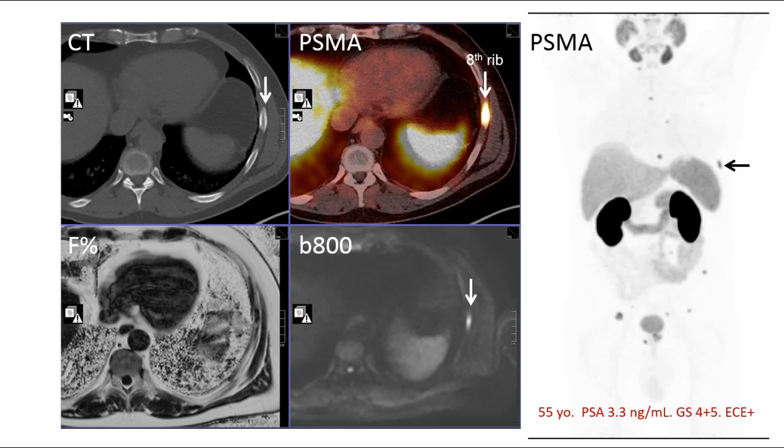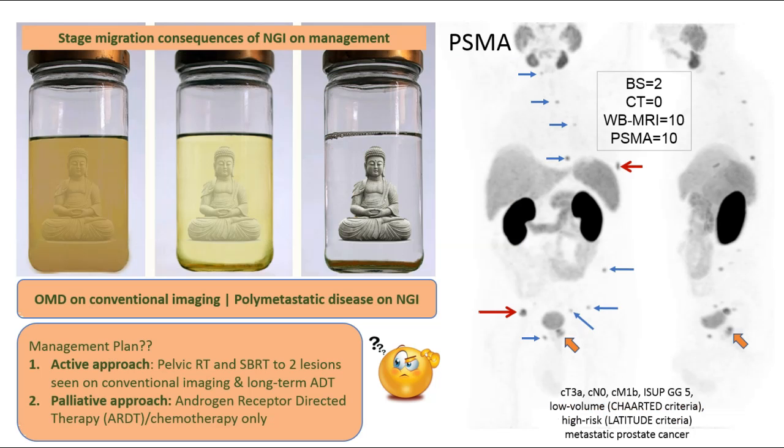And indeed, if you look at the MIP images, you can see that there were 2 lesions on bone scan, no lesions on the CT scans. The whole body MRI scan showed 10 lesions. The PSMA PET-CT showed 10 lesions. So this is real stage migration occurring as a result of the use of a next generation imaging technology.